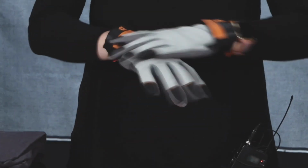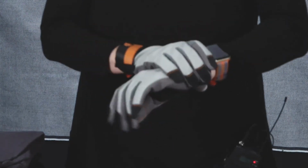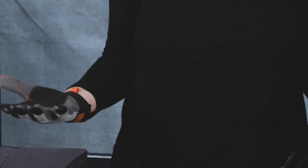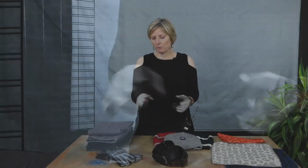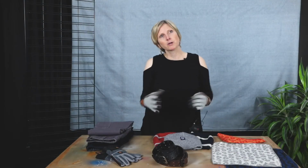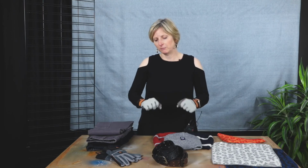It comes far up on the wrist, so you don't feel like you're not protected enough. Nice women's fit, so snug, and it will not limit dexterity, which has been one of the key points of feedback we get from everyone: we want a quality product that's durable, but we don't want it to get in the way of our work. And we really designed these gloves with that in mind.